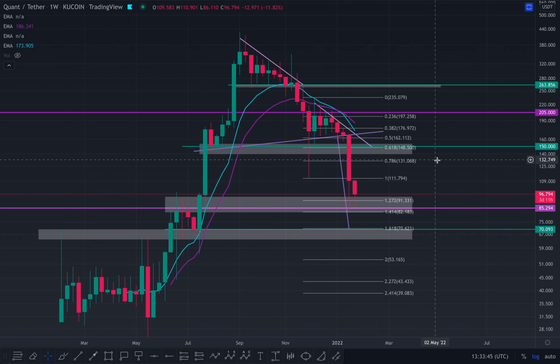Perfect. Let's look at Quant. So we know that we have this head and shoulders pattern over here. Shoulder, head, shoulder. A lot of you were in the comments saying, Louis, what about this head and shoulders? Boom, it played out. Great to the people who spotted it. Now we are in the technical target till $70.